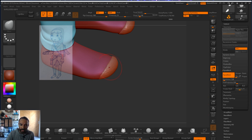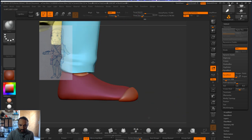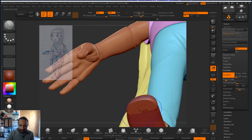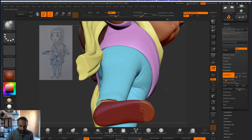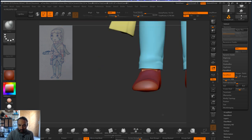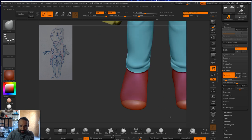Do the same thing, geometry, Dynamesh that, a little bit higher resolution. And flatten the bottom again. Not too interested or worried about things perfectly fitting or looking perfect, because this is still the concept phase. But sometimes I get a bit picky. All right, so there's the end for the toes.